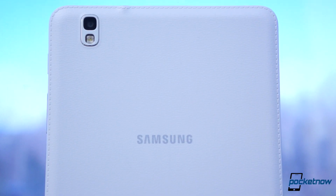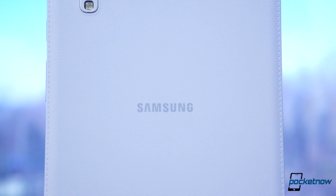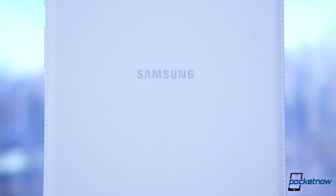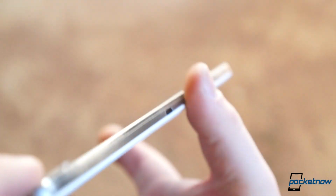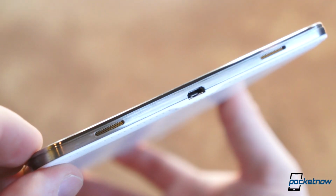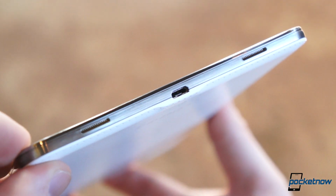The Galaxy Tab Pro 8.4 does its best to live up to the $400 base price by using facades and spoof materials. The backside is made of plastic with a leather-like appearance with faux leather stitching, and the trim along the edges is a faux brushed metal. It feels notably better than previous Galaxy Tabs, but it doesn't necessarily look all that much better.